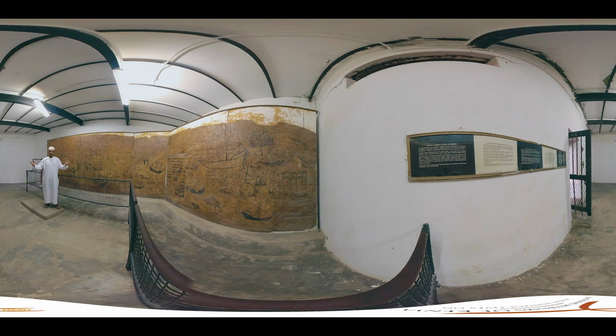We've seen a lot of what the fort has to offer from the outside. Now, let's see what secrets lay within. Twendele. In Swahili, our national language, Twendele means let us continue. Therefore, Twendele.